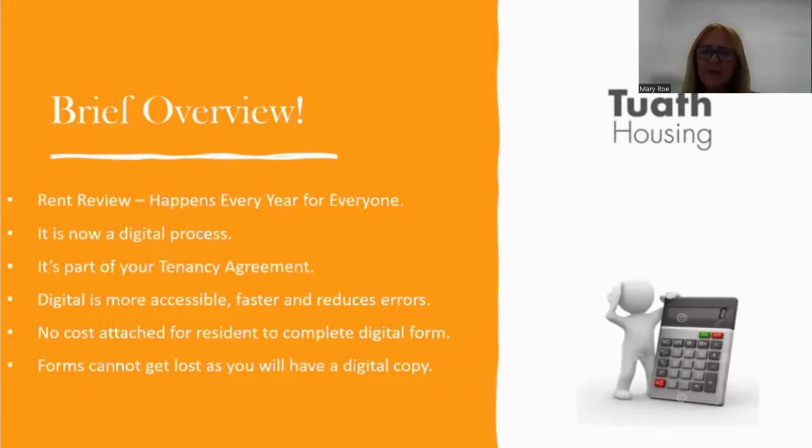It's part of your tenancy agreement. So this is done once a year. And if you have a change of income, we all know that your rent is based on your income. If you have a change during the year where your income goes up or down, you can contact us at any time and we'll change your rent. But we just do this once a year, where we send you out this form and you complete it and send it back to us.